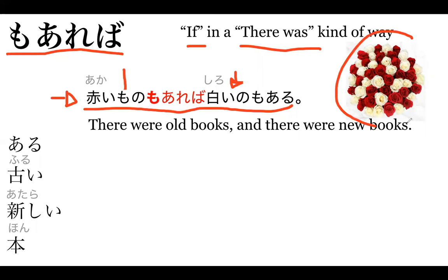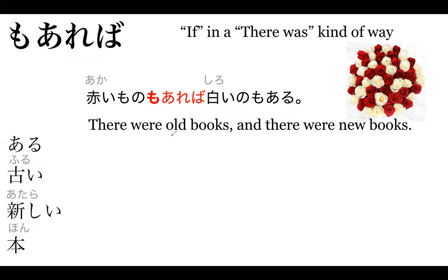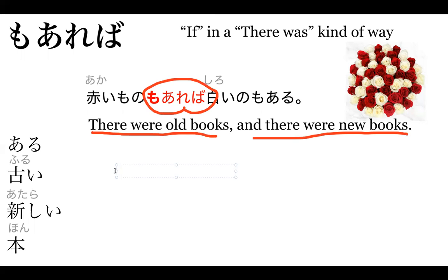So for example, I found this bouquet of roses that had white and red roses. So this can be used to make a factual kind of statement. You could say there were old books here, but there were also new books, is my example sentence of what I want you to make. So basically, there were old books and there were new books, and you're using mo areba to create that sentence. And we have aru, furui, atarashi, and hon. So how would you do that? There were old books and there were new books.